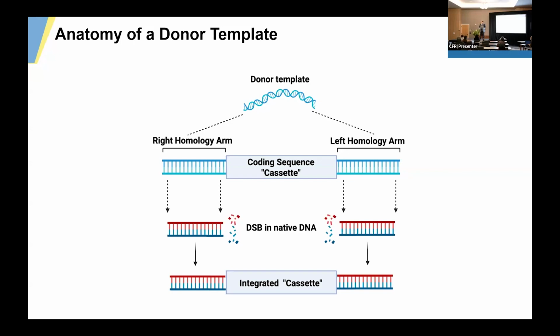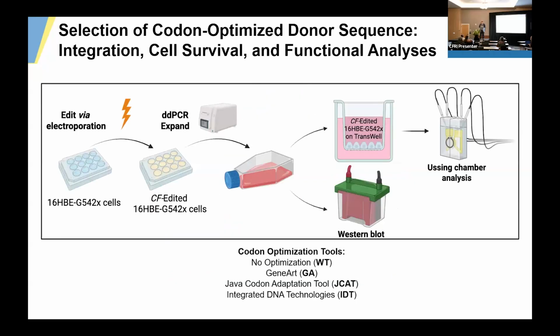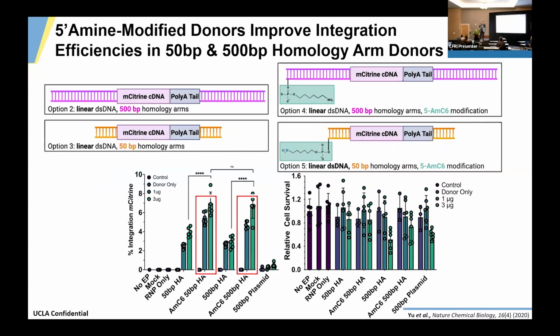And so they've been trying, in their part of our collaboration, to really optimize the design of this type of template. So A, it's short enough so that we can package it into our nanoparticles effectively, and B, it has enough performance to yield the correction that we're looking for. To do this, they have a workflow where they're thinking about a process called codon optimization, which we'll go into in a little bit. The idea is that they've established a set of donor templates where they can shorten those homology regions to about 50 base pairs and still achieve similar editing performance to similarly constructed donor templates with longer regions.